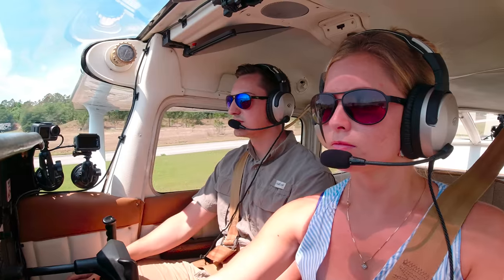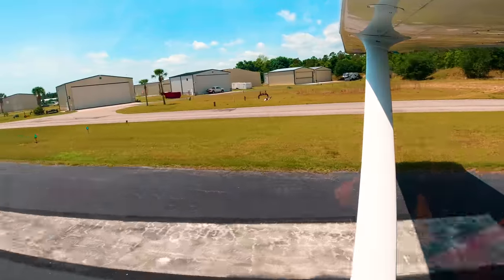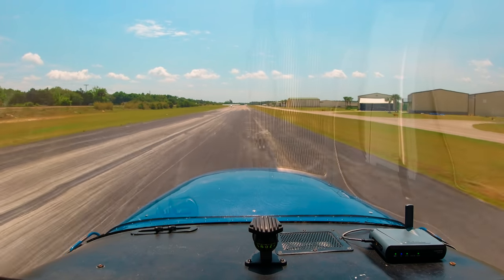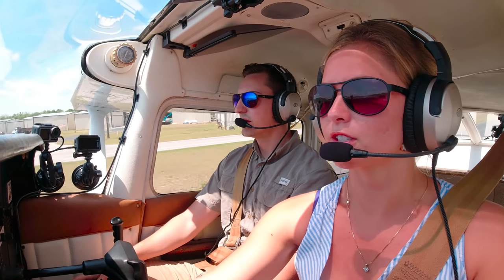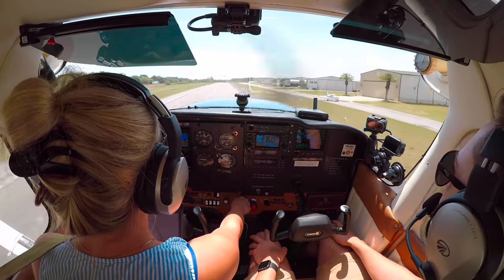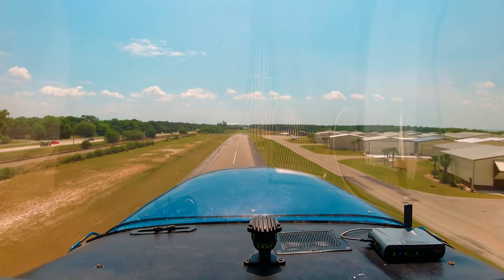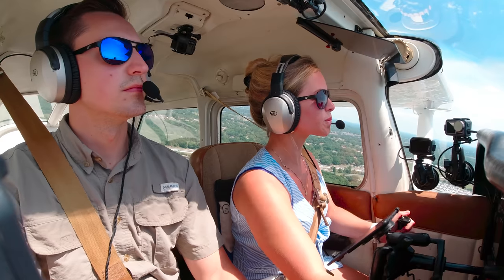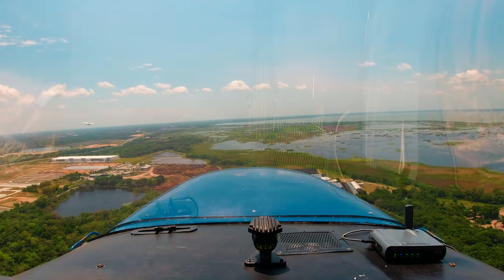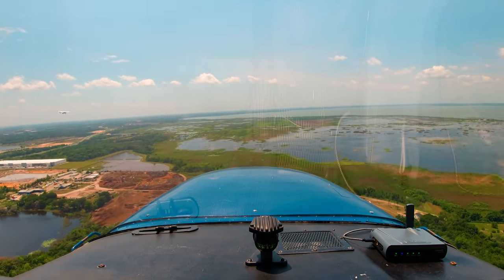3, 2, 1. Poppy traffic, 1 hotel golf turning right crosswind 15. Poppy. RPM looks good. Airspeed's alive. 50. Poppy traffic, 1 hotel golf turning right downwind 15. Poppy. Traffic, Skyhawk 65746, fly to 2,700 feet on the upwind and headed out to the west to Apopka.